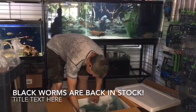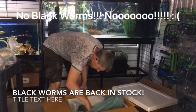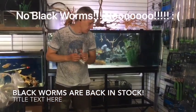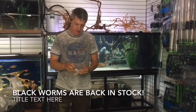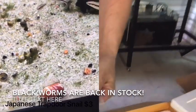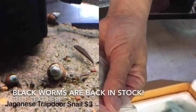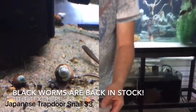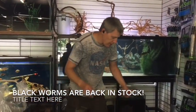Got some snails in here, and then I think that's it. Oh, hey, I did not see my blackworms. Wow, we got shorter on blackworms this week. That's what's up. Here we have Japanese trapdoor snails. I think we got just enough blackworms to make it through the week, but we'll hopefully talk them into sending some early next week for you guys to get big quantities. And that's it for this week's order.